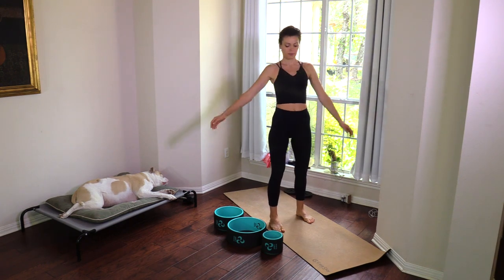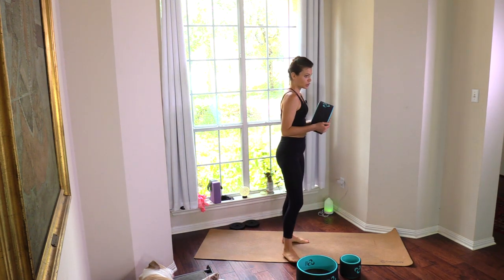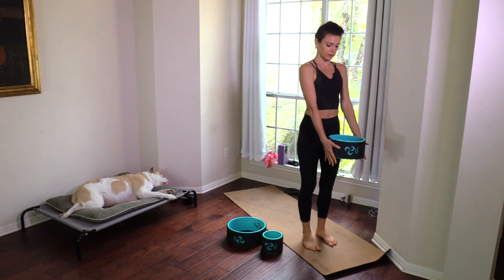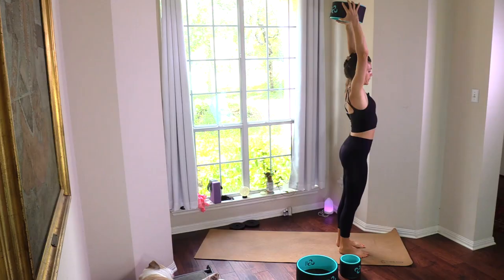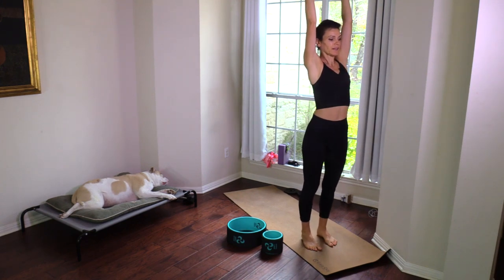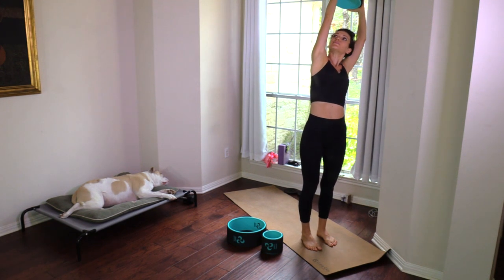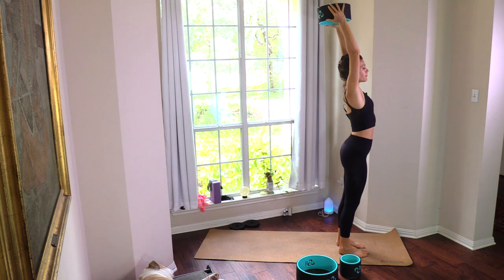Great. Grab your yoga wheel. I'll be using the three of them, but if you just have one, just use that one that you have. And we're going to step at the front, grab the wheel between the hands, reach up over the head, drop the shoulders down, shoulder blades back into the back, and feel a lift in the rib cage, in the torso, everything elongating. Activate the feet again, reach over to one side, center, opposite side, center, one more time, and back to center.